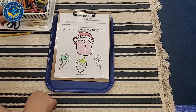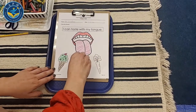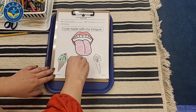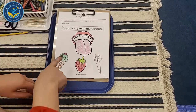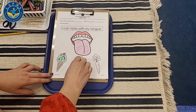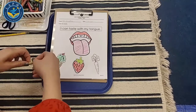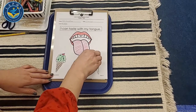A strawberry? You like strawberries too? Yeah, why do you like strawberries? It's sweet. Is the strawberries you eat so sweet? Yeah, and does your tongue like the sweet flavor? It does. What about this? Does your tongue like this? What is this? What is that?